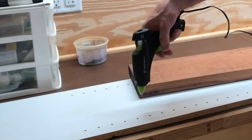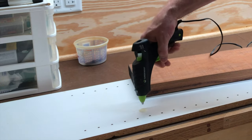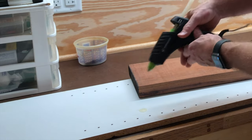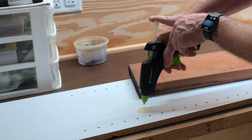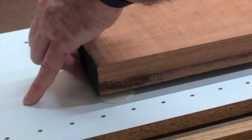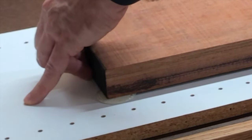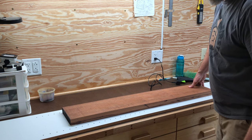So I'm gonna put a glob of hot glue on the high corner here. Oop. That while it cools off and sets up, and then we'll be ready to run that through the planer.